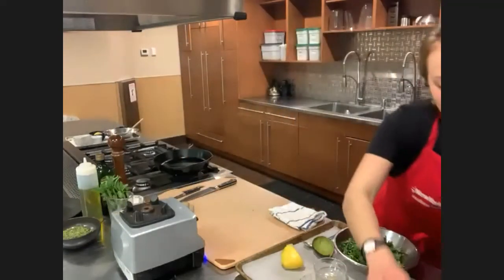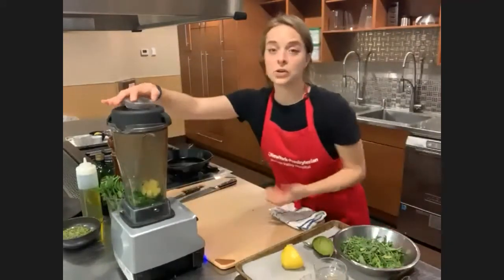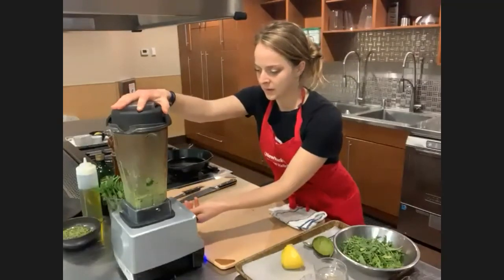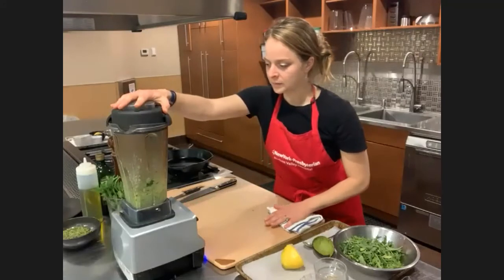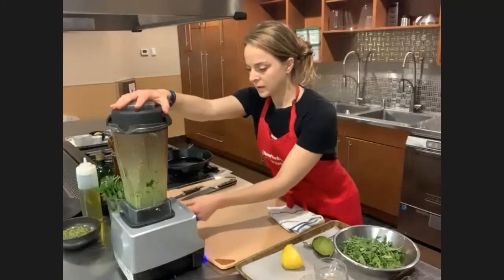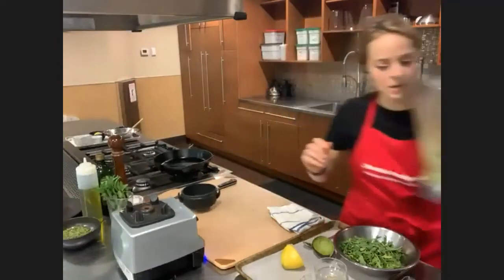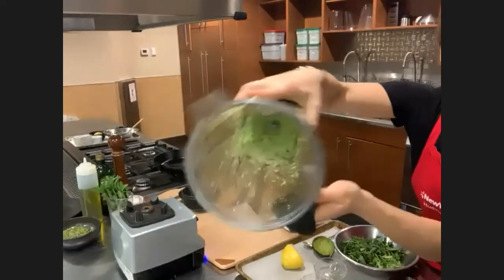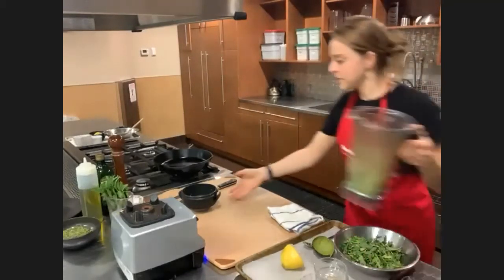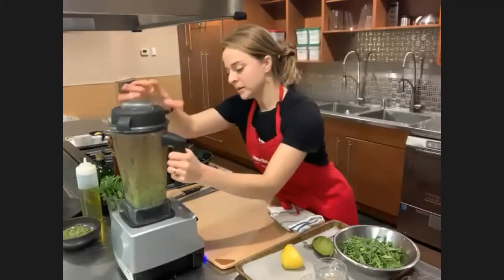I'm going to add a little splash of water to this just to help it along. This is where the cucumber would have been helpful because cucumbers have a lot of water, right? Perfect. Oh my gosh, it smells so good. So this is still a touch thick. You can see it's still clinging to the sides. So let's add another little dash of water. Again, you don't have to do this if you're using the cucumber because cucumbers are 90% water.